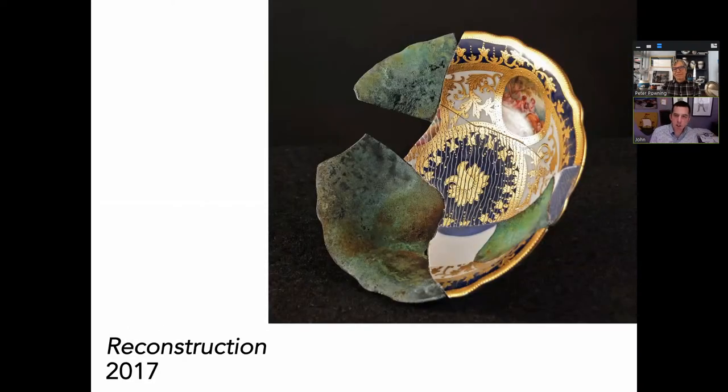And also some other contemporary works he does. This is a very recent one called Reconstruction. He'll take traditional, very decorated, almost Baroque dishes, shatter or break them, and then reconstruct them in pieces. So they still look like elements from a kind of archaeological reconstruction, but still very contemporary.